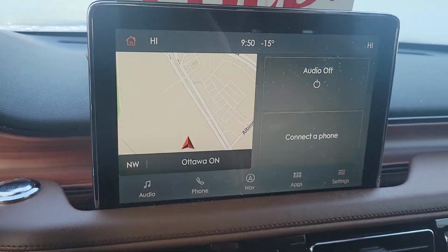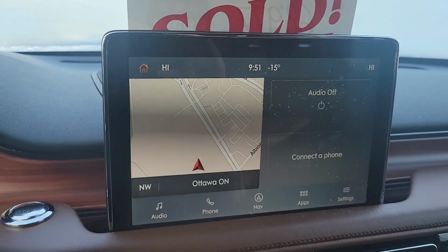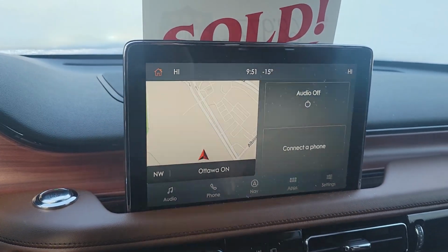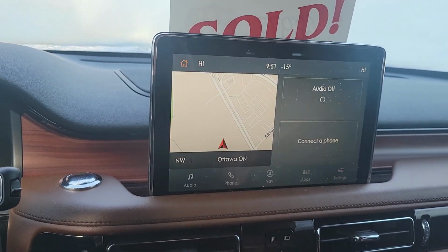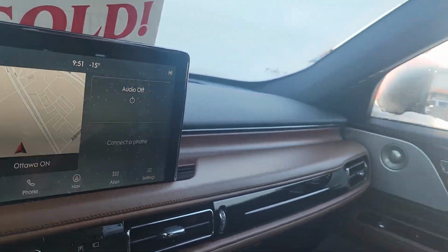So that you get your navigation, your phone. You can hook up to 10 phones in this car, so the whole family can hook up their phone. You can separate the phone and the media, so if Ava wants to play some music, she can. It's got a full-on sunroof up here.